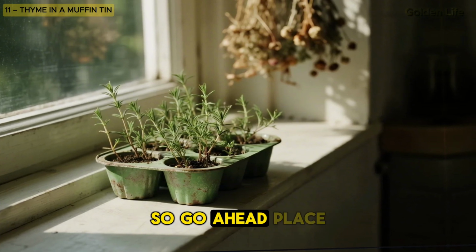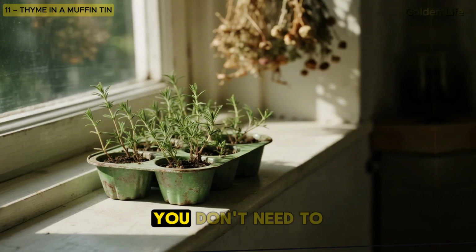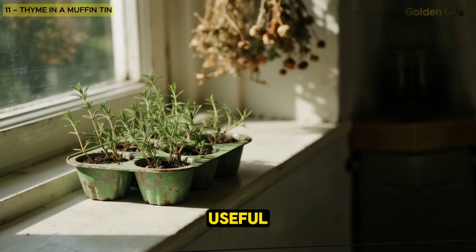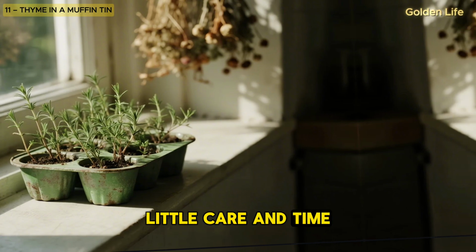So go ahead, place it by your chair, breathe it in, and let the thyme remind you. You don't need to be big to be mighty. You don't need to be new to be useful. You just need a bit of sun, a little care, and time.